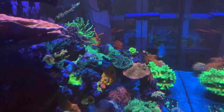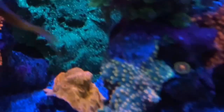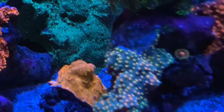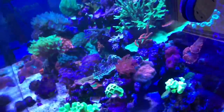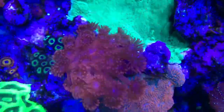This side view from the left shows the tank is packed with growth and color. So that was the evening view under blue lights with a filter. Now let's go under the water. Because I'm going under the water, I can't use a filter, so this is daytime blue light.